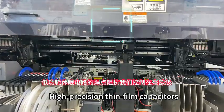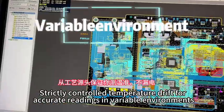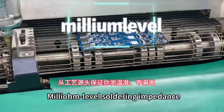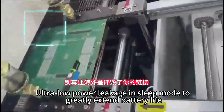High-precision thin-film capacitors, strictly controlled temperature drift for accurate readings in variable environments. Milliohm-level soldering impedance, ultra-low power leakage in sleep mode to greatly extend battery life.